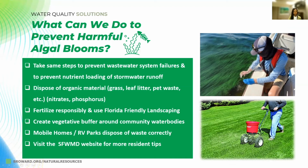Properly dispose of organic materials such as leaf litter, cut grass, and other debris which can release nutrients if allowed to decompose. Fertilize responsibly and use Florida-friendly landscaping. Create a vegetative buffer around the edge of your community's water bodies, which can intercept runoff and reduce contamination. If you are a resident of a mobile home or RV park, be aware of the regulations regarding waste disposal and only use the appropriate disposal facilities. And again, visit the South Florida Water Management District website for additional resident tips.